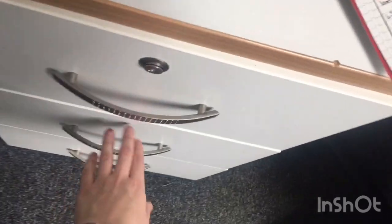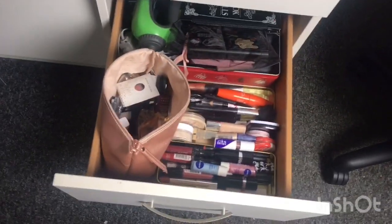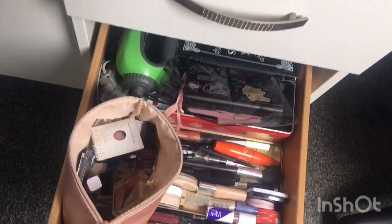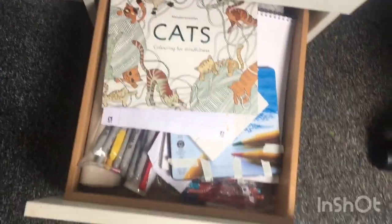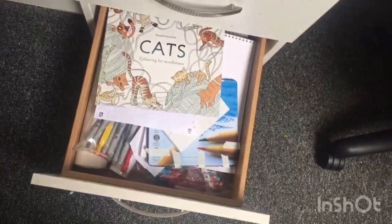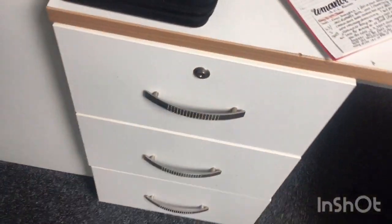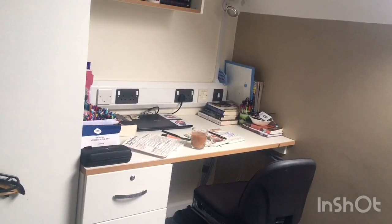In the second drawer I have things like makeup and my DS and DS games, and my running water bottle, DS charger, they all stay in here. And in the final drawer is more stationery, but it's stationery such as Sharpies and felt tip pens and all my painting stuff, so colouring books and things stay in that drawer. And that is my desk.